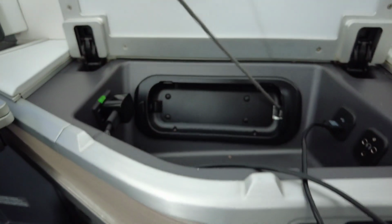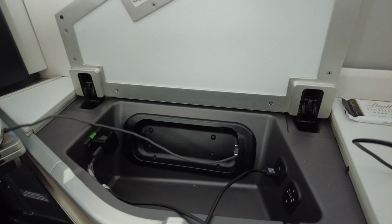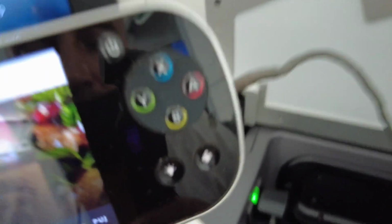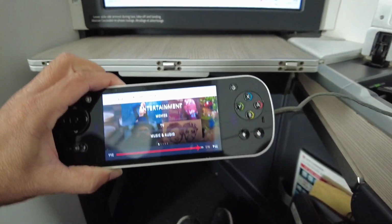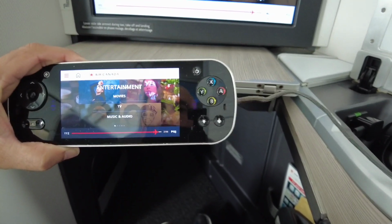I want to show you guys something. This thing comes right out. I was kind of blown away. And actually, it's funny, I just realized that at the end of the flight. So I didn't even know that, or I would have pulled this thing out for sure. You're actually able to pull this thing out and have your own personal little Game Boy in your hand here.